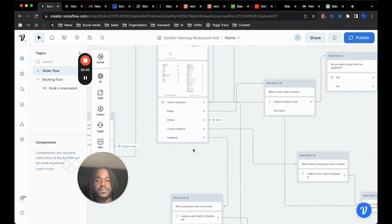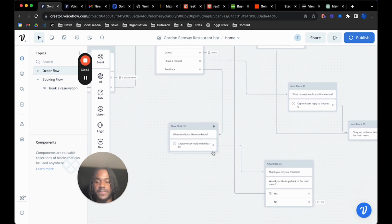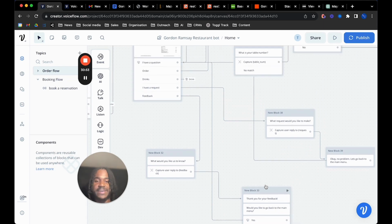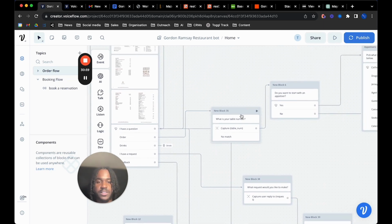So the actual main part. Again, they can also say they have feedback to give us once they've made their order. And then here it will just take them to put in their feedback or capture that as well. So we'll get into the juicy bit. So the order. First thing we'll ask is, what is your table number? And then we'll save that as table num.